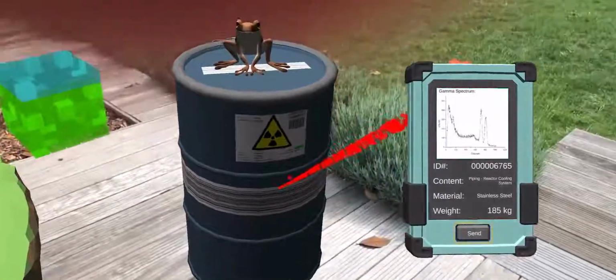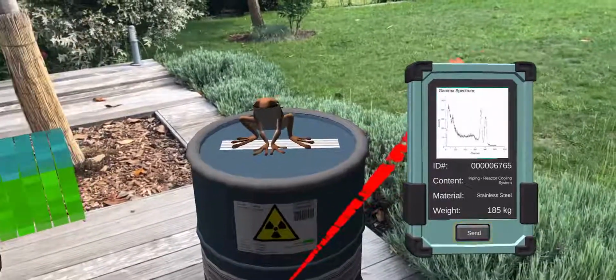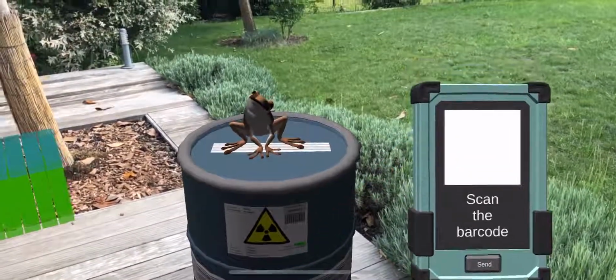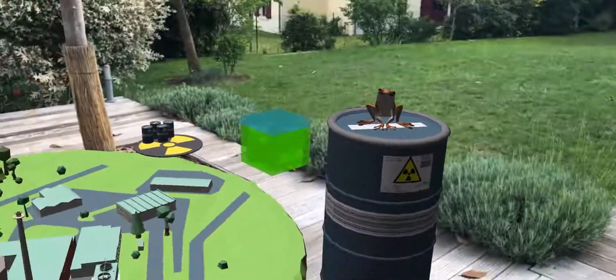Come on, look for the barcode on this drum and scan it with your scanner. There you go, you now have access to all the information about this specific drum.